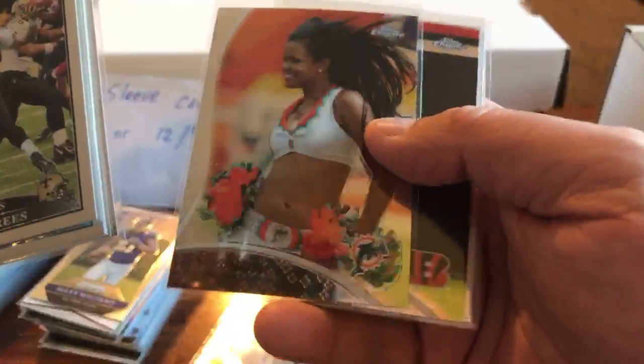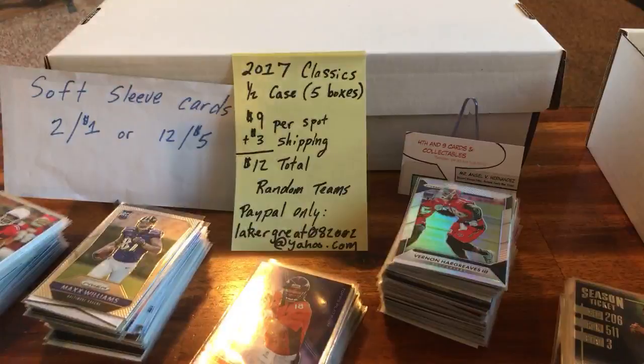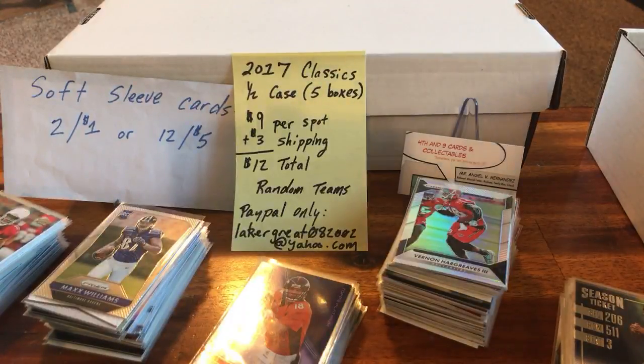Mm-hmm. Cheerleader card, you want that one? Another one? Falcons, Patriots. So the more you get, obviously, the better deal you get. This is 2 for a dollar, 50 cents a card. But if you go 12 for $5, it's obviously cheaper than that.